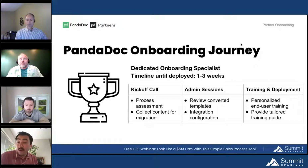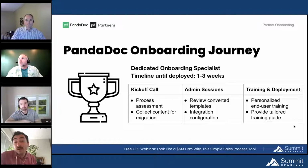Now, for those of you who are interested in what this would actually look like to start using and get onboarded, we saw Summit CPA's account and how they're using it, but how do we get to that point, right? So once you do become a Panadoc customer with us, we have a professional onboarding services team here that will work with you to get up and running in a pretty time efficient manner. Typically, the timeline ranges between 1 and 3 weeks to get fully up and running and start using Panadoc.